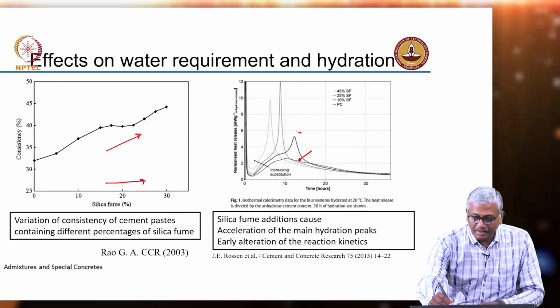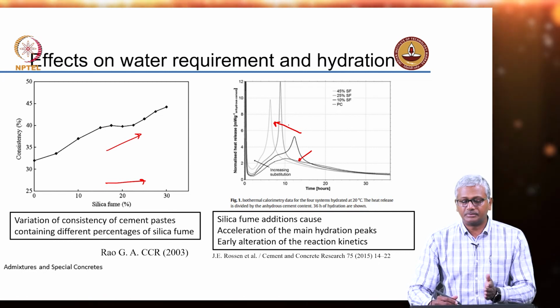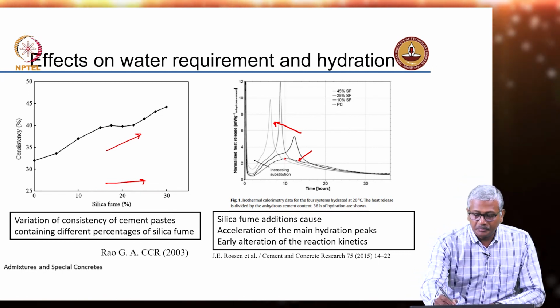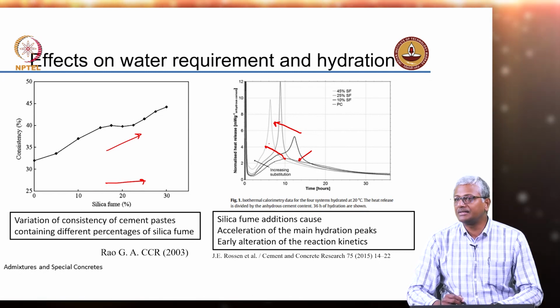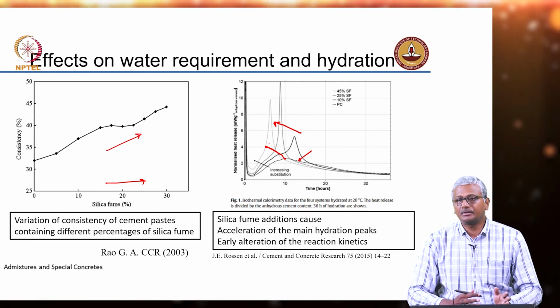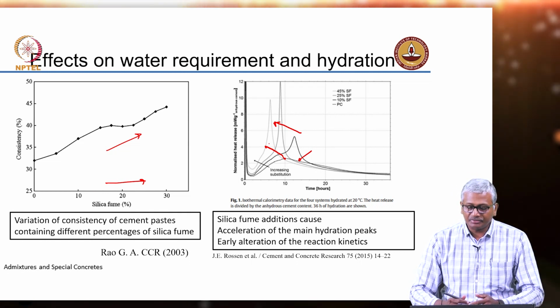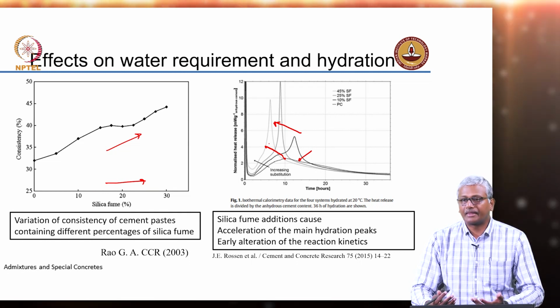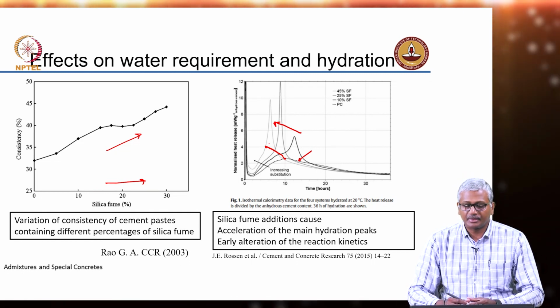With increasing amounts of silica fume, what is happening to your system? The time of your peak heat rate is shifting to the left, indicating that you are accelerating your reaction. Now, is the silica itself reacting so fast that it is causing this kind of a reaction?